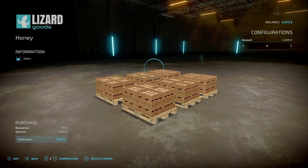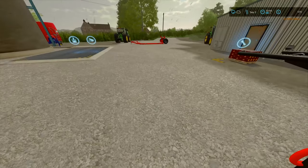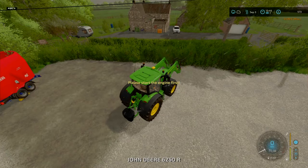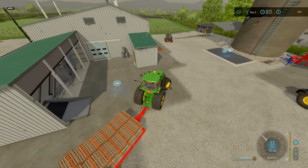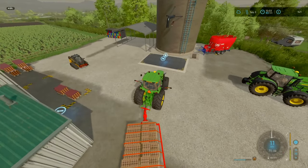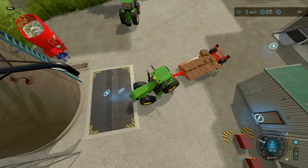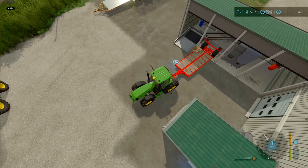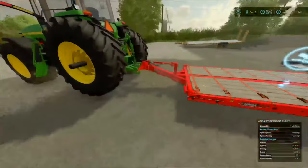We've got £4,000 left. So yeah, not much. Let's go and get that collected. And there we go, it's just gone 3 o'clock. Skip to the time a little bit. So yeah, 5,200 liters of honey going in. Bingo bammo, that is done.